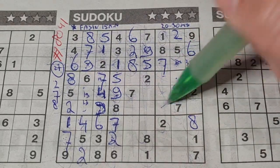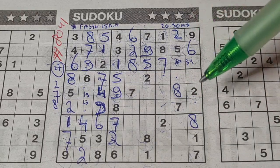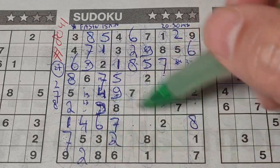Alright. Okay, and now, let me see. Well, we have here 4 missing numbers in this big square.